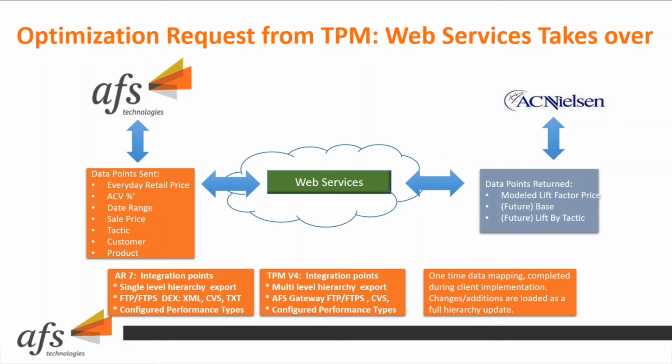The user clicks that button, and through a web call, it sends the information to AC Nielsen. They take the data points, the date range, the price point if that's what you're modeling, or the tactic. They model it and then send it back. The transfer and the trip takes all of about a second and a half. It's that quick, and when you see it demonstrated, you would see how quickly it is. As a user, I can click that button several times. Let's go with $1.99. What does that get me? What if I adjust the ACV to X? Or what if I did this tactic? I can just keep hitting that button, and it sends me back the information. So we brought that scenario predictive capability within the TPM tool.